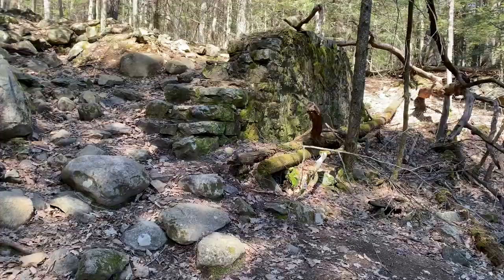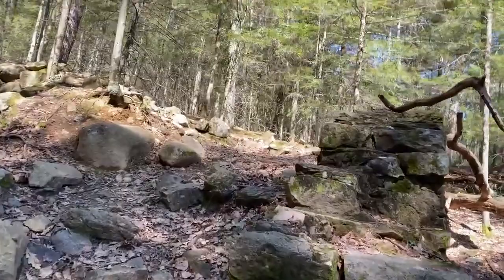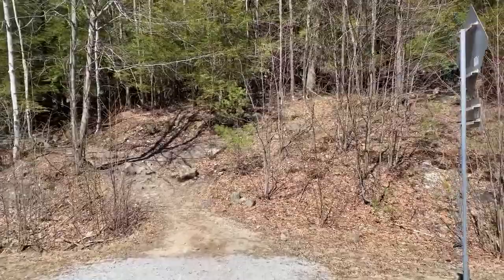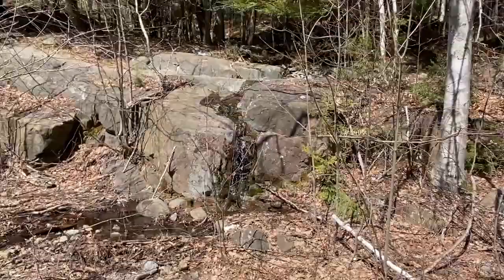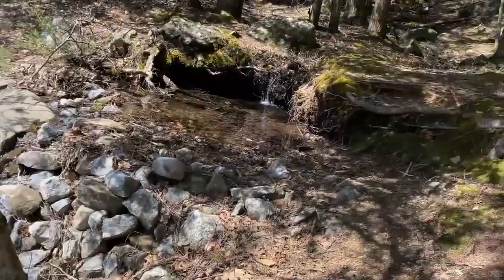So we were here. There's another stone steps here. Made it out here to the foothills. And then across the highway to the other trail. Nice little waterfall. The stream that the bottom waterfall comes from is here. It's a larger waterfall.